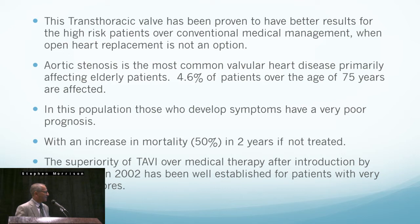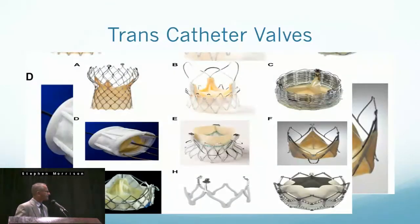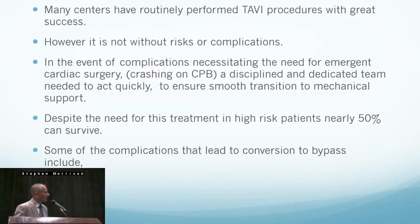Aortic stenosis is the most common valvular heart disease, primarily affecting elderly patients, with 4% of patients over the age of 85 affected. In this population, those who develop symptoms have a very poor prognosis, with an increased mortality of 50% in 2 years if not treated. Superiority of TAVI over medical therapy after introduction by Cribier et al. in 2002 has been well established for patients with high-risk scores. So just different types of transcatheter valves are available. Many centers have routinely performed TAVI procedures with great success, however, it's not without risk or complications.